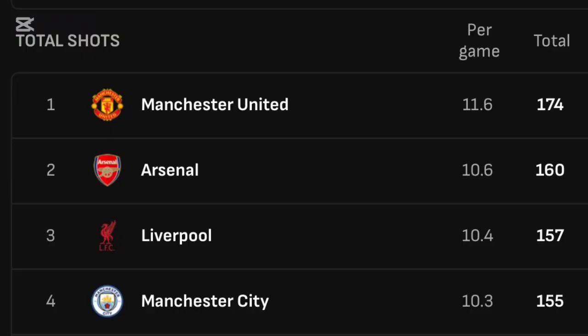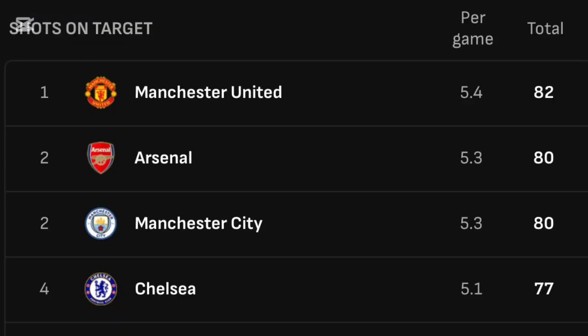We are playing well when it comes to shots per 90 minutes and also shots on target per 90 minutes per game. You're going to find out that Manchester United are first in the Premier League, and this is a very surprising stat, because last season when Amorim took over Manchester United, it was hard for him to instill this pattern. It was hard for him to get a simplified system. Manchester United were struggling.